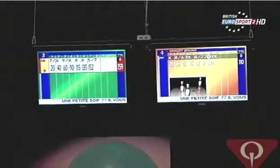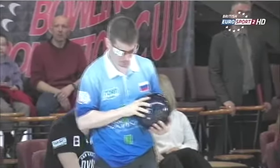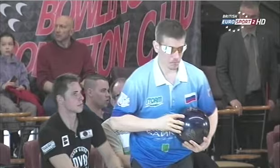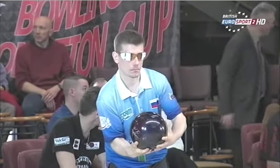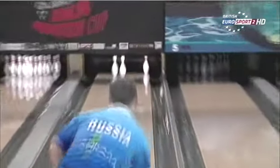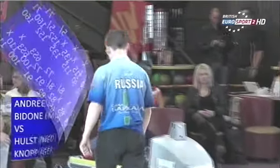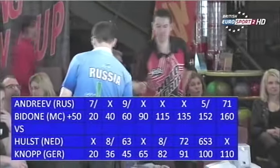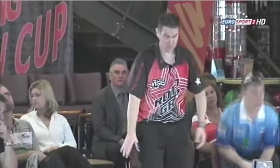There is obviously quite a bit of oil to the right-hand side or the outside of the lane, and the bowlers haven't been out there for a while. And of course, as soon as the ball sails out there, whether by intention or default, it just doesn't make it back. It gets hooked up in that line, and it just aquaplanes through. And there's no reaction. So even Sergey's having open frames. Oh dear. Their first open frame.